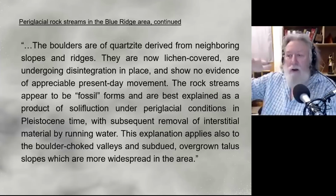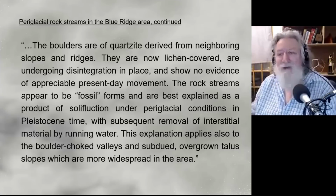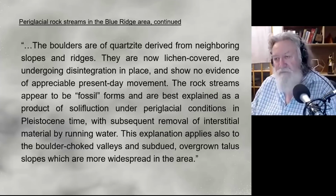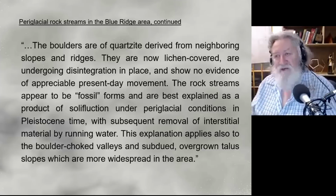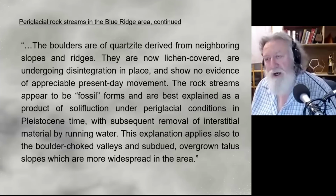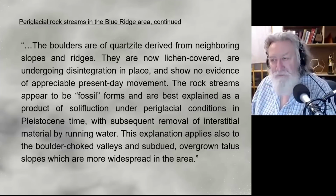There are lots of these things around, but because, as it says there, they're overgrown, people aren't aware that a lot of this stuff is underfoot. And that's a big part of trying to teach people this stuff, because a lot of the evidence is obscured now. But it's all around us. And in this case, you might be walking on a trail in the forest and not understand the nature of the landscape under your feet.